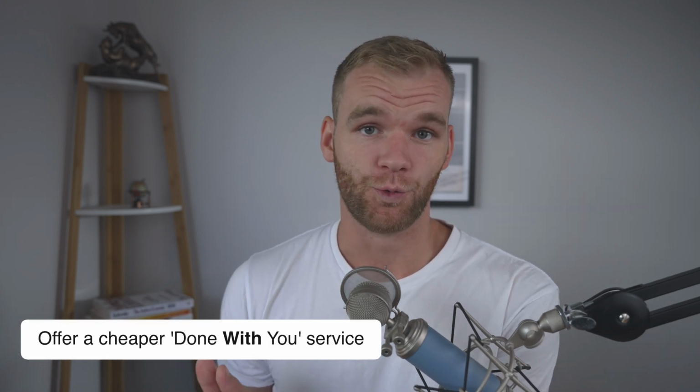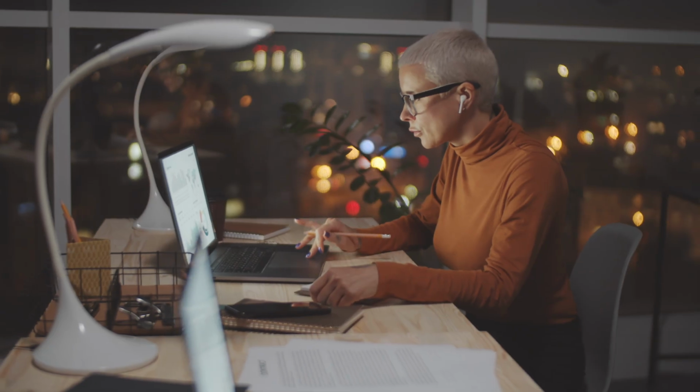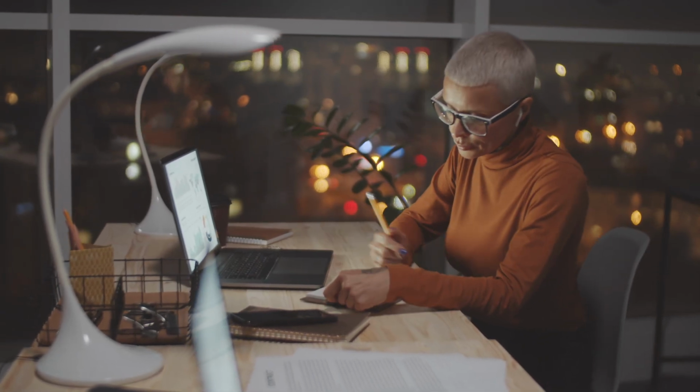The third thing I would do is offer a cheaper done with you service. So not a done for you service where you're actually doing all the work, but a done with you consulting service where you simply teach the office person, the admin person, how to use Zapier, how to set up these processes. You make some recommendations, you map out a sort of a game plan for automation, and you maintain an open line for support if and when they need it.